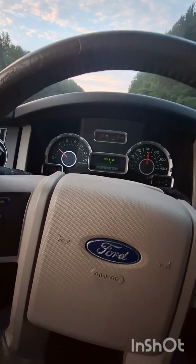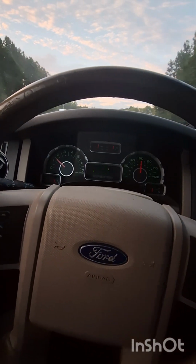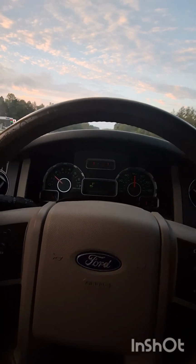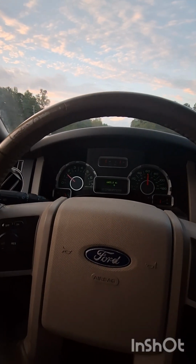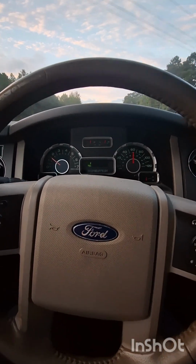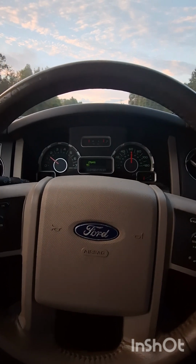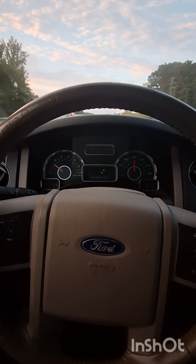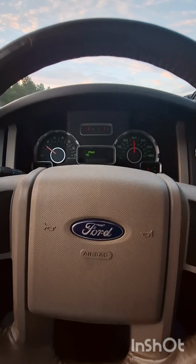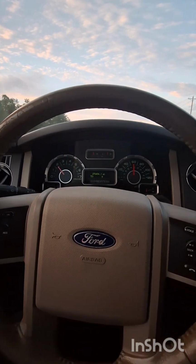The only other two things I got to replace on this thing are the wheel bearing on the front passenger side where the impact was, and the front driver's side headlight. But this thing runs so much better. No more flashing check engine light. No more bucking and shaking and jiggling, just running the way it's supposed to.